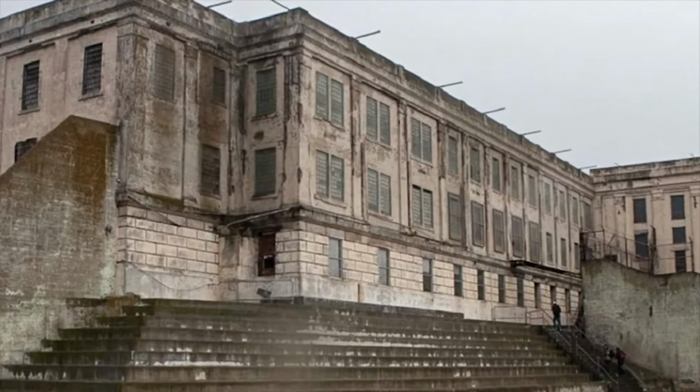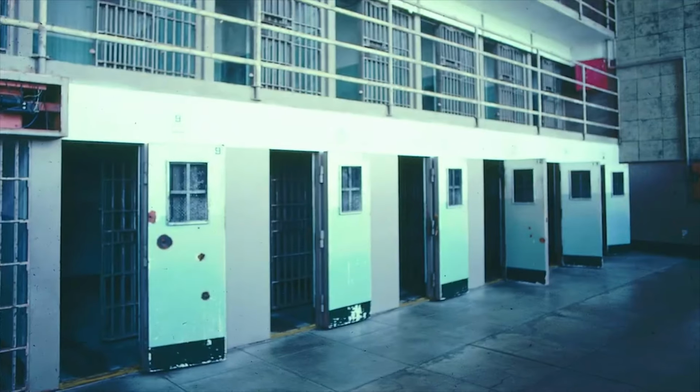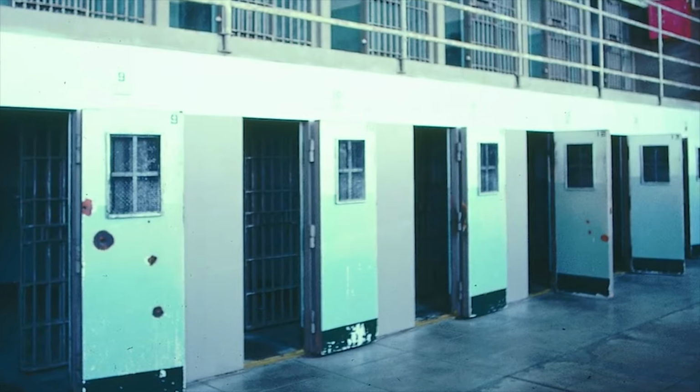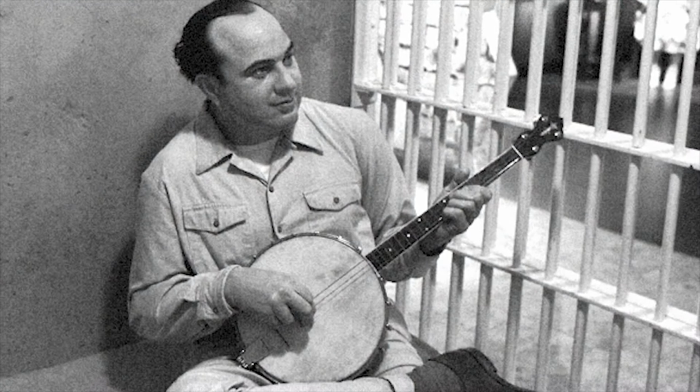Visitors report hearing crying and moaning while walking through cell blocks A, B, and C, where most of the population would have been kept. It's said that a ghost named the Butcher walks through these halls after an inmate named Butcher Malkowitz, a mob hitman, was whacked by another inmate. Now, if this isn't enough haunting for you, some dark tourists also report hearing discordant disembodied banjo strumming, thought to be a holdover from the spirit of Al Capone, who used to play his banjo in the prison band.